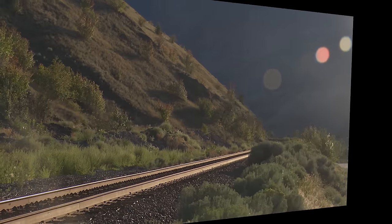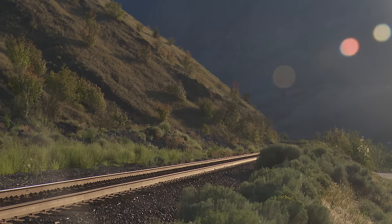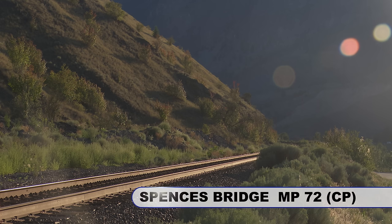Returning to the Canadian Pacific's Thompson Subdivision, it is a warm summer's evening. CP 8758 leads an eastbound empty coal train through Spence's Bridge.